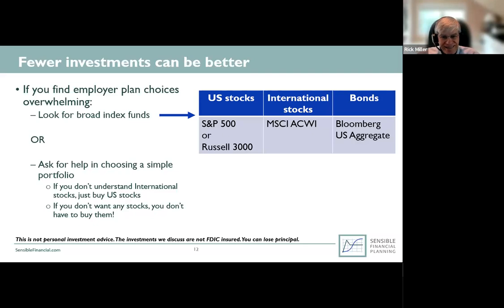And that produces what I call the illusion of diversification, because often if you pick multiple stock funds, if you looked inside them, lots of stocks in each fund, you'd find many of the same stocks in both funds. So a few index funds is simpler, easier to follow, and will give you just as much diversification.